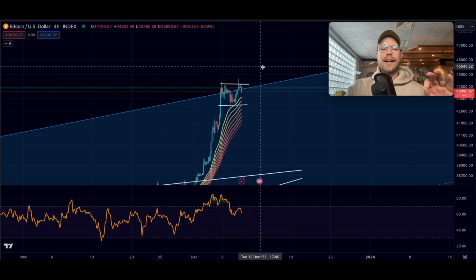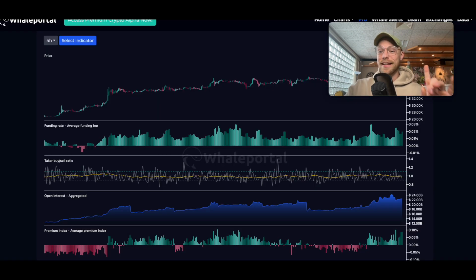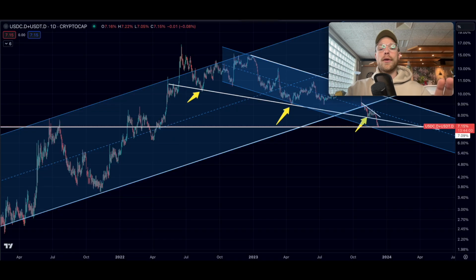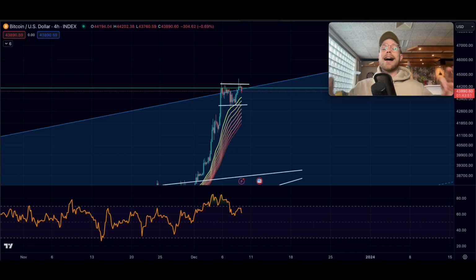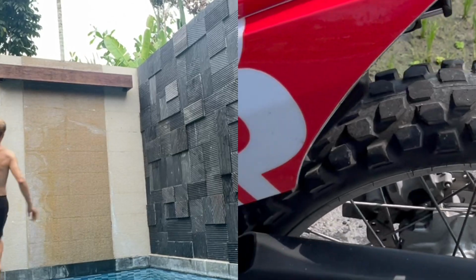We are going to have a look at the Bitcoin chart. We are going to have a look at derivatives exchange data. We are going to have a look at the Stablecoin Dominance chart. I want to share with you a nice wave count that I'm looking at over on Bitcoin, which is pretty bullish. So guys, let's jump straight into it.